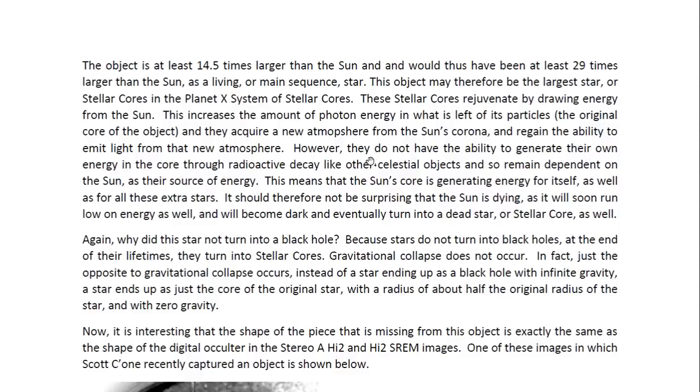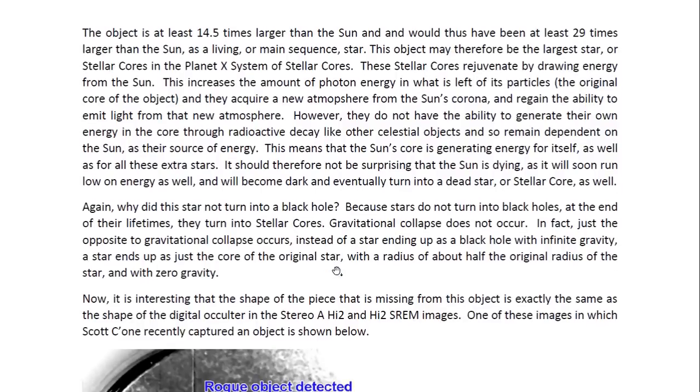and regain the ability to emit light from that new atmosphere. However, they do not have the ability to generate their own energy in the core through radioactive decay like other celestial objects, and so remain dependent on the sun as their source of energy. This means that the sun's core is generating energy for itself as well as for all these extra stars. It should therefore not be surprising that the sun is dying, as it will soon run low on energy as well and will become dark and eventually turn into a dead star or stellar core as well.